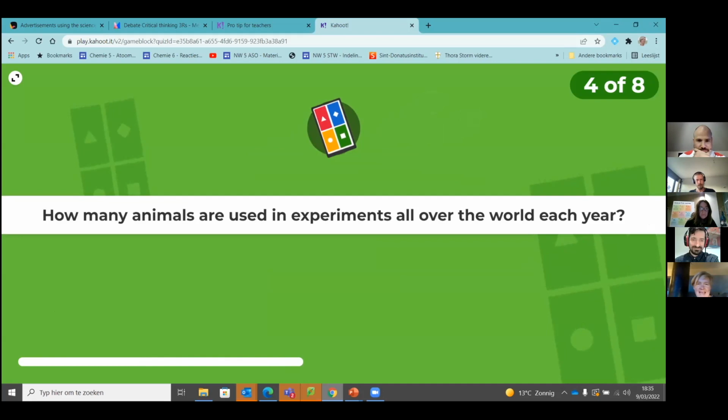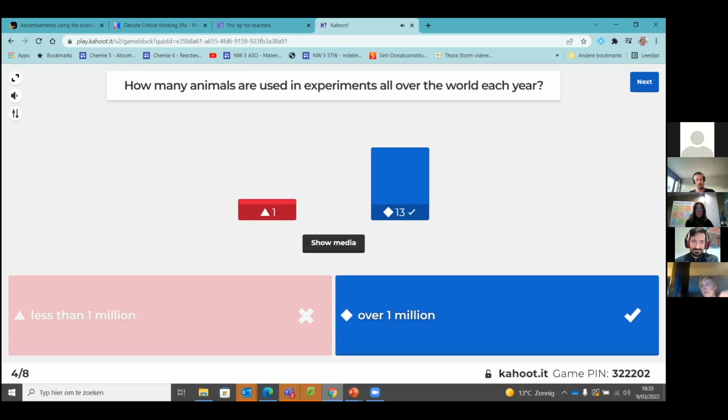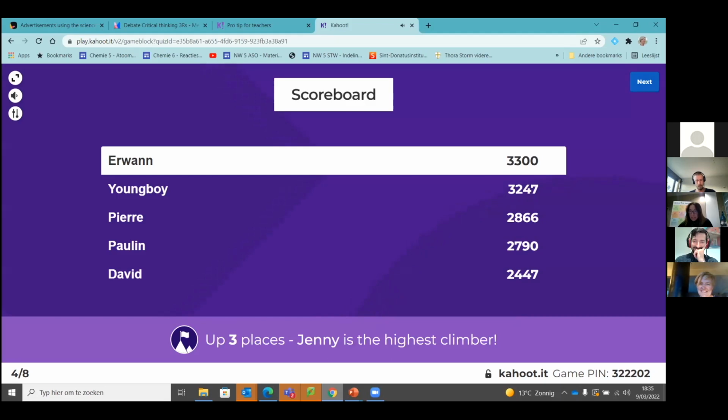How many animals are used in experiments all over the world each year? Less than 1 million or more than 1 million? Indeed, if we look at the whole world and we do count all animals, so also the ones that we maybe think are very small, then it's over 1 million, of course. It's always the same people.